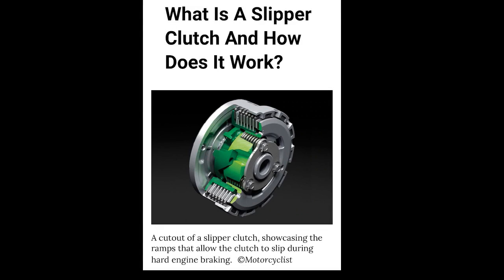So another type of clutch is called a slipper clutch. What this slipper clutch does is it creates a little bit of a ramp on the inside of your clutch. It does look totally different from a traditional clutch. I mean, it looks kind of similar, but as you can see, the inside is quite different. 20 years ago, slipper clutches were reserved only for race bikes, but today they can be found as standard equipment on a variety of street bikes.